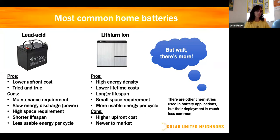Lithium ion batteries are what you see in the news lately, especially since people are always asking us about Tesla Powerwalls. That's a lithium ion battery. So it's going to cost you more out of pocket, but it's going to last you longer over time. It doesn't use a lot of space, and there are new products coming out onto the market and new companies making lithium ion batteries.